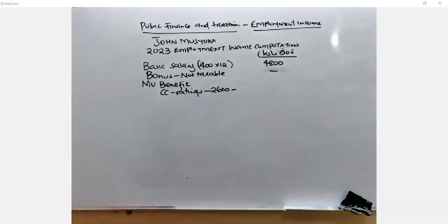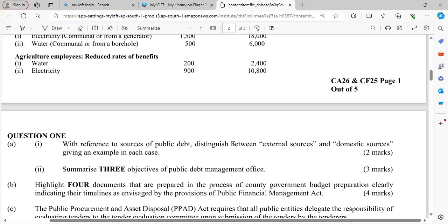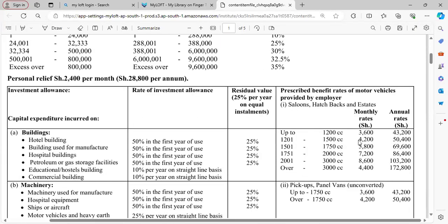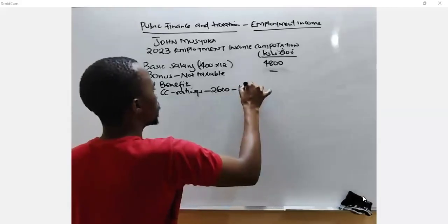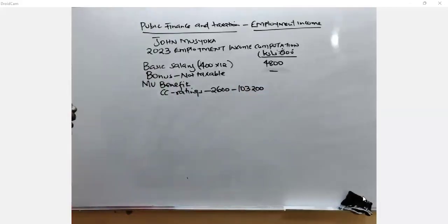When you look at the chart here, and that is where you have to be following up on the front page of your exam papers, you can see we are being given the CC ratings, right? For the saloon cars, hatchbacks, and estates. So we are being given up to, and you can see 2001 to 3000 CC, the value is 103,200, right? So when you go back to your paper now, the CC rating for 2600 is 103,200.